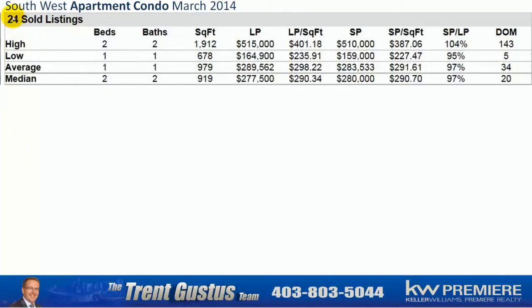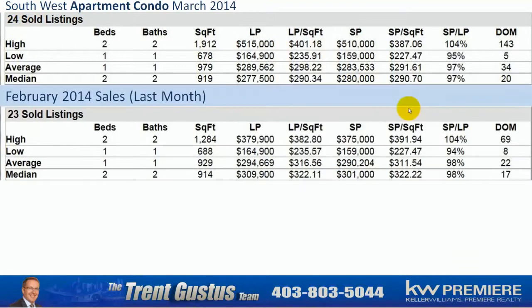Now looking at the southwest, 24 sales for apartment condos in the month of March. And if we look at how that compared to February, we actually had 23, which is very similar. Our average price per square foot was a little bit higher for February than it was in March. But the days on market for March was a little bit longer, on average 34 compared to February. So it looks like the market kind of went the other way. That could have been because in February we had some higher price per square foot properties on average, but our average sale price was very, very close to the same.